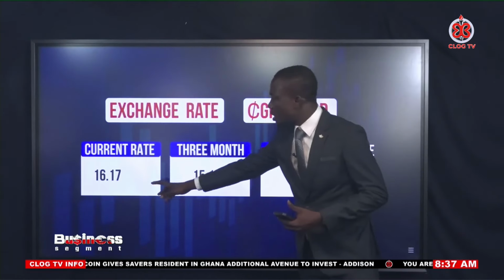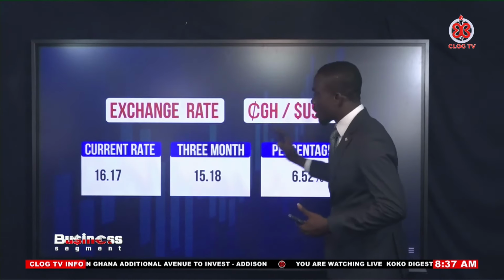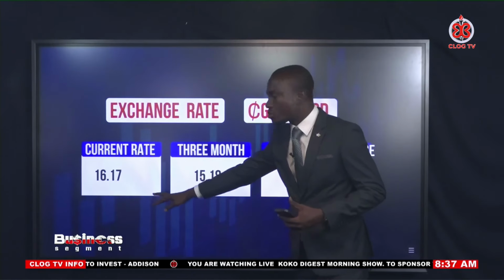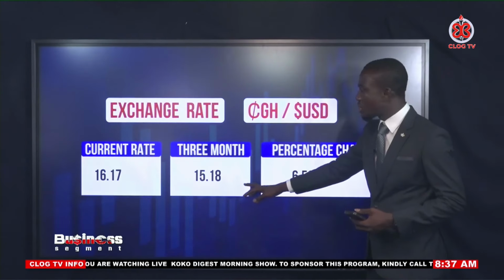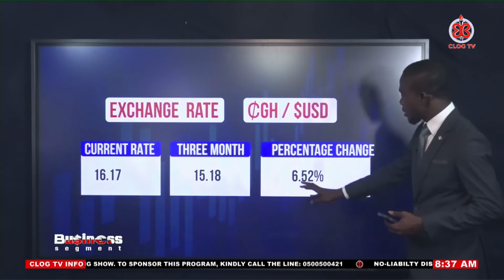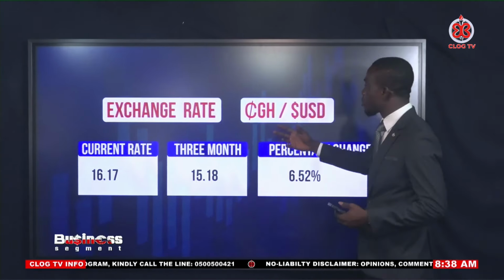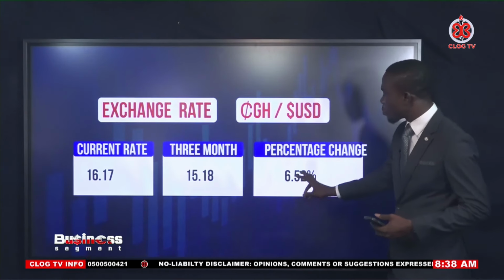As at early this morning, the Ghana cedis to United States dollar rate is 16 Ghana cedis, 17 pesewas. 3 months ago, it was 15 Ghana cedis, 18 pesewas. And the percentage change is 6.52%, meaning that the Ghana cedi is depreciating against the United States dollar at a rate of 6.52%.